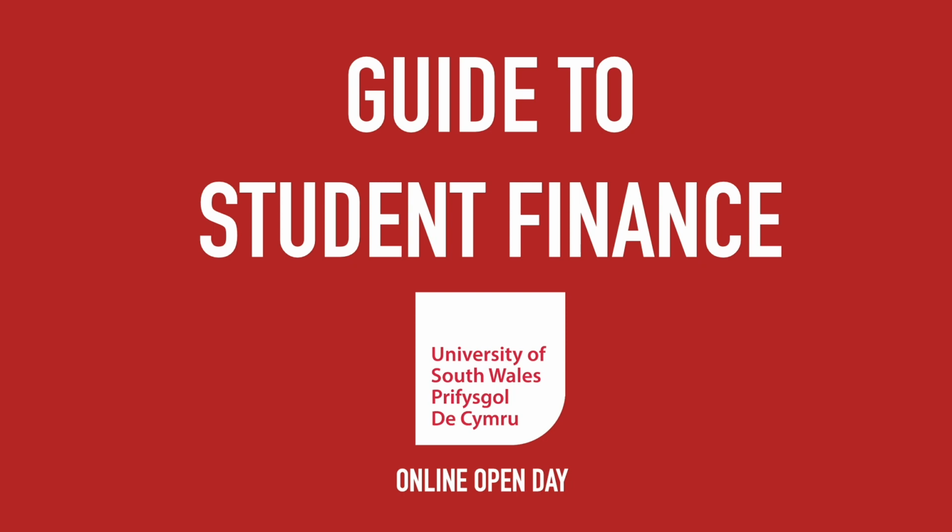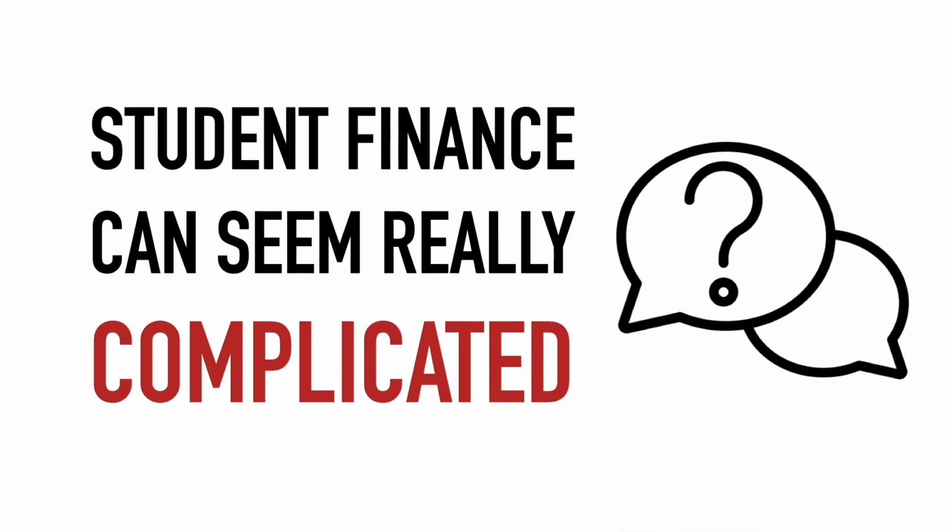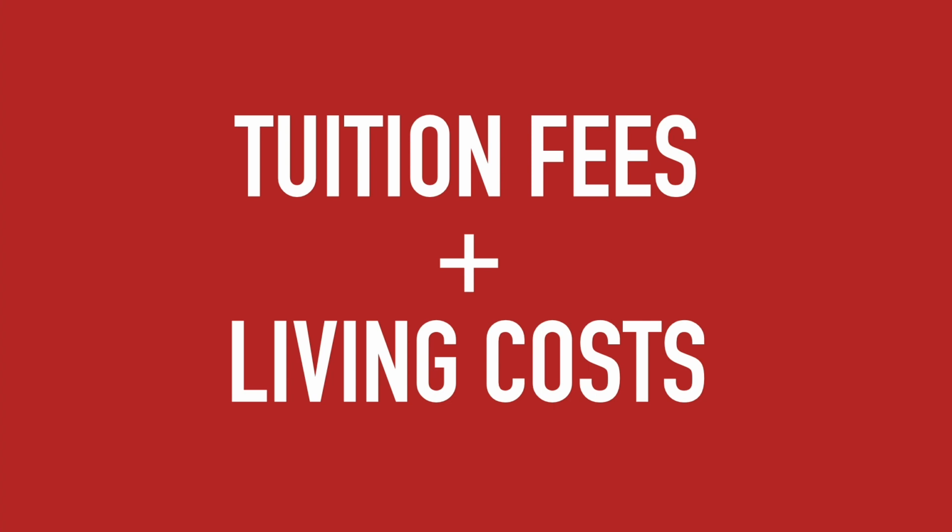Choosing to study at university is one of the biggest investments you'll ever make, and student finance can seem really complicated. But here's our guide to what you need to know and how to get yourself sorted. While you're studying, you'll have two main costs: tuition fees and living costs.